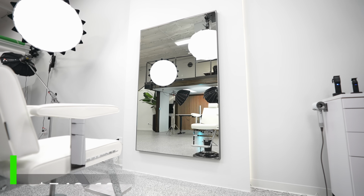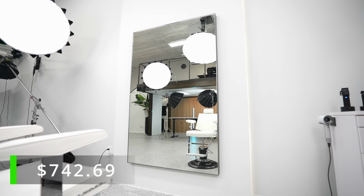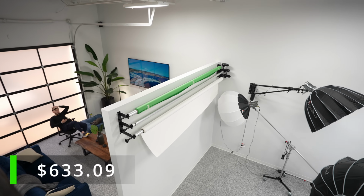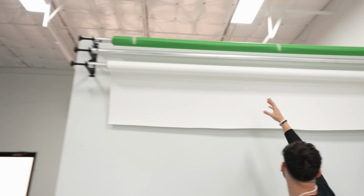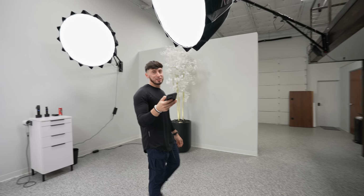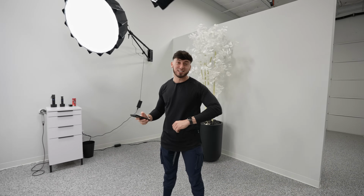The mirror was $742.69. That's an expensive mirror. Coming up to the backdrop, $633.09 for this right here, for this little backdrop that kind of droops down or whatnot. Most of the stuff in this studio is like, oh, that sounds like a good idea, let's add it, and it's more than what you expected it to be.